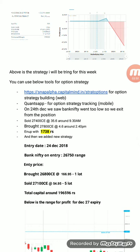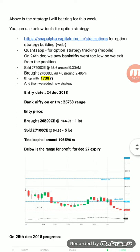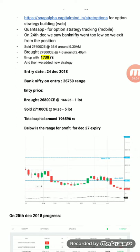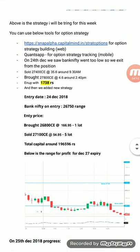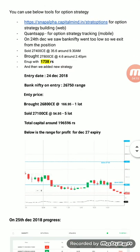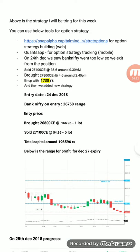So what we did on the same day, after 2:40 p.m., we saw that the Banknifty range was around 26,750. So we entered another trading strategy. That strategy was similar, no change, but instead of the higher range, we used this range. We bought the 26,800 call at 166.95, one lot, just for safety measures, and we sold the 27,100 call at 54 rupees 95 paisa, 5 lots.